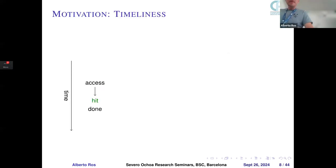The motivation that we have here, both in instruction and in data prefetching, is timeliness. Prefetching has two key things, right? We need to know the address that will be accessed by the processor, but we also need to know when it will be accessed. The answer to the when is the timeliness. We want to prefetch it exactly just before the processor will access it. So, we have an access, this is a timeline, we have an access.